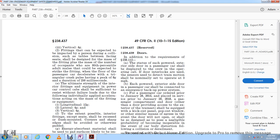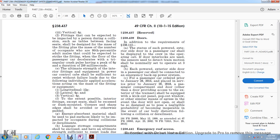Ultimate strength of the interior fittings of the equipment in the power car control cab is to resist the following individually applied accelerations acting on the mass of the fitting of the equipment: longitudinal 12 Gs forward, lateral, and vertical, except that personal interior fittings shall be flush mounted, and corners and sharp edges shall be avoided or otherwise padded.